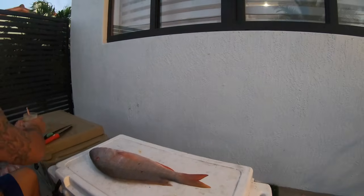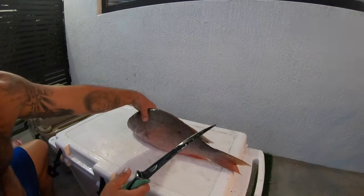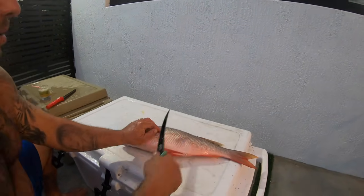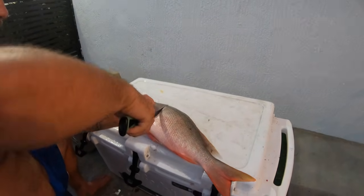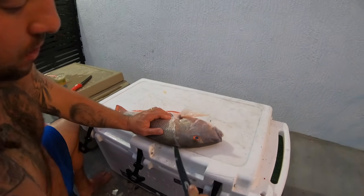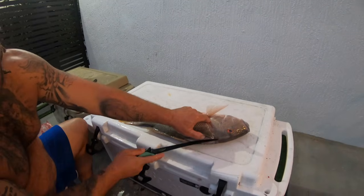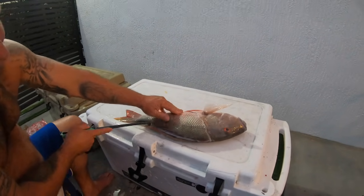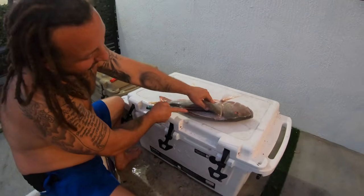All right. Let's get into another mutton here. Out the belly. Flip it around. Work your knife along that backbone. Get your knife in there and let it slide over the backbone. Slide down that backbone. Take a peek. Keep sliding. Take a peek.